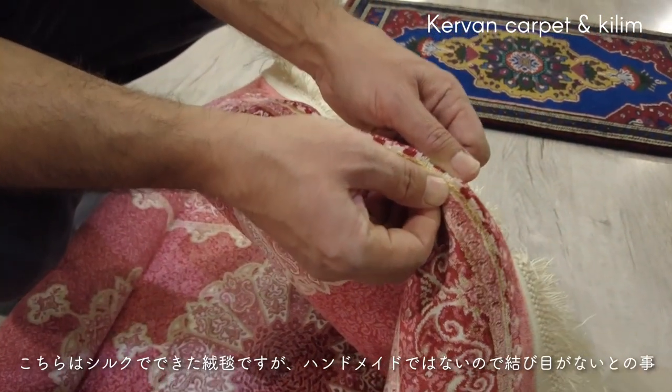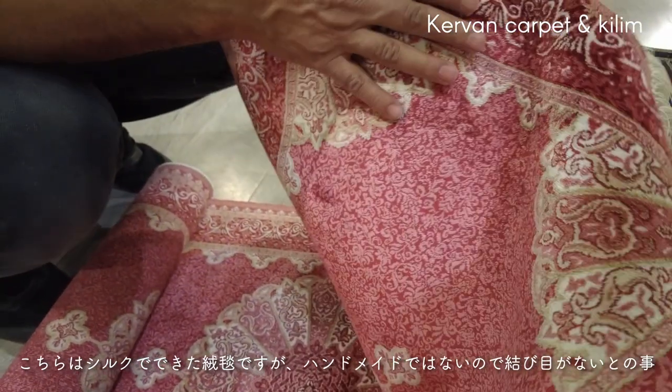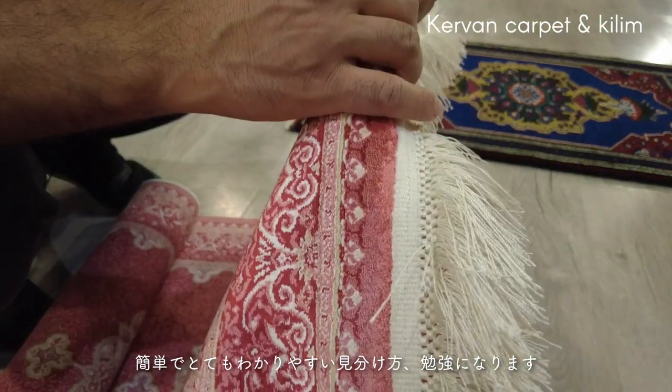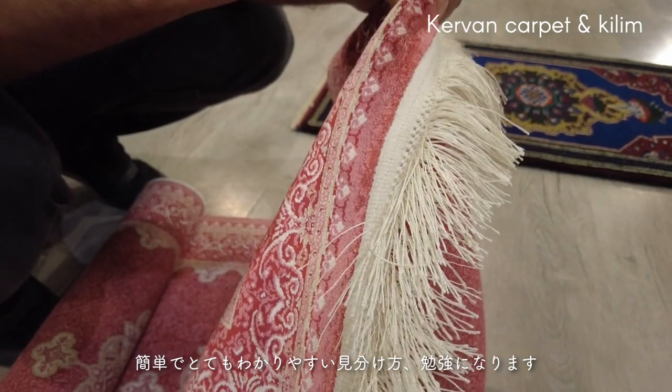You don't see the knot. You know, people saying the silk, you know, some in the Grand Bazaar, Istanbul, saying handmade. And you will look here. Oh. And no knot. There's no handmade.